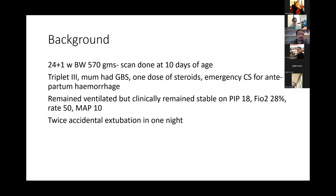So this is triplet 3, born at 24 plus 1, birth weight was 570 grams. Mom had an emergency cesarean section because of severe antepartum hemorrhage, and had just received one dose of steroids and a loading dose of magnesium sulfate. Also, mom was GBS positive in this pregnancy. The baby was born in poor condition and required intubation immediately after birth. Then during the transfer from the other hospital to our hospital for escalation of respiratory care, the baby had an accidental extubation and required CPR and adrenaline just before the transfer.